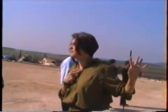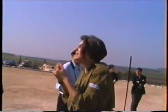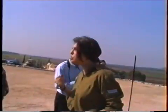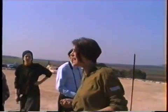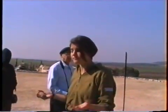The beautiful thing about this invention is that it wasn't built by an engineer. It was built by a soldier himself. Only a soldier would know what he needs. And that's the beautiful thing about it. The mind behind this Chariot is General Israel Tal. He's still a general today, of course, in the reserve.